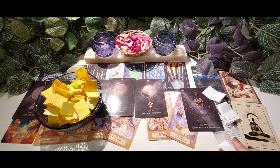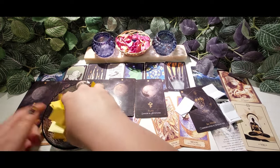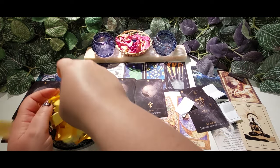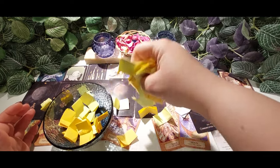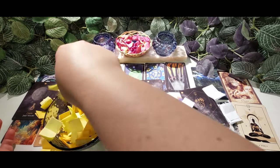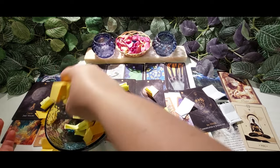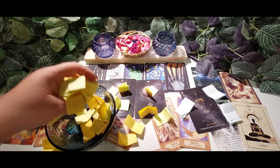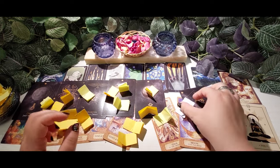Okay, so we do have a few here. Let me get some more. Spirit, what can you tell me for pile number one's person? Okay, this one. What does pile number one's person look like? What are their physical characteristics? Tell me, spirit. Okay, I think that's enough. That is more than enough.